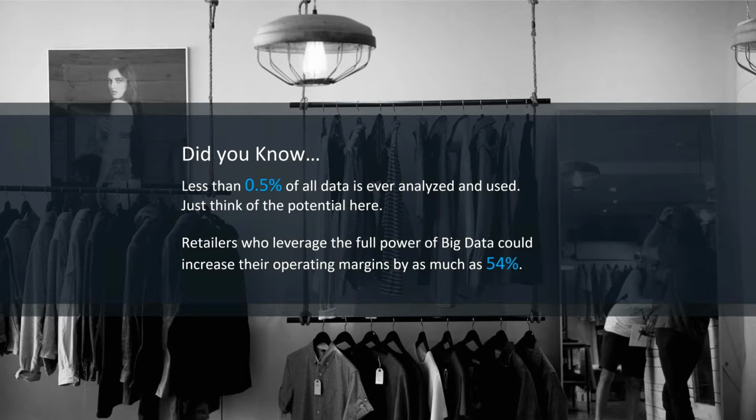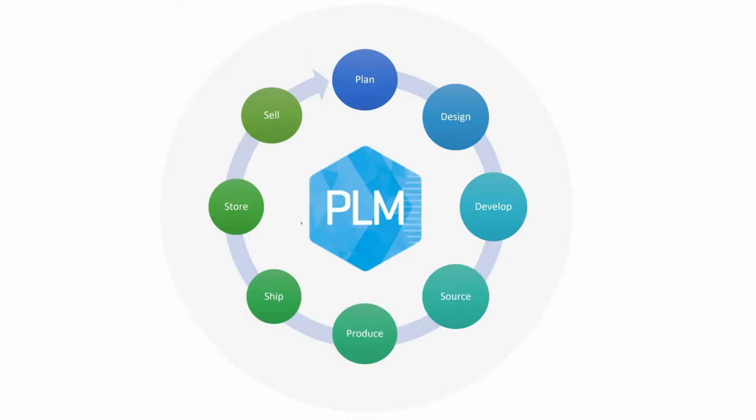Today, Perry, a PLM system is used for some basic things. How can we augment what they're currently using? And maybe from your expertise, give us, what are current PLM companies using? Yeah, this is a typical area that PLM addresses: the initial planning, the design, development, sourcing, production, shipping, store, and sell. And it's a loop that we follow around.